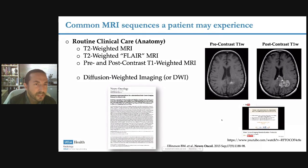So let's talk briefly about some of the common MRI sequences that a patient may experience. This comes from a publication that we put together with thought leaders in the field, with the FDA, with the NCI, facilitated by NBTS, where we came up with a consensus recommendation for a series of sequences to be known as the standardized brain tumor imaging protocol for use in clinical trials, but also clinical care.